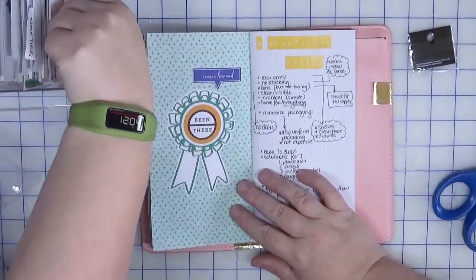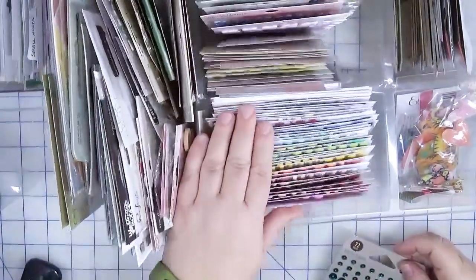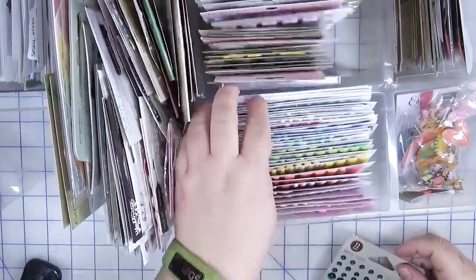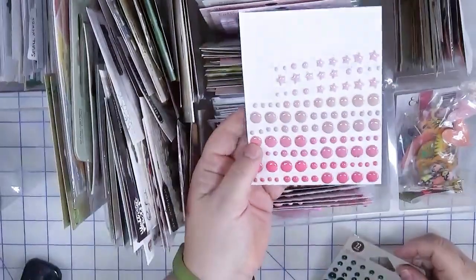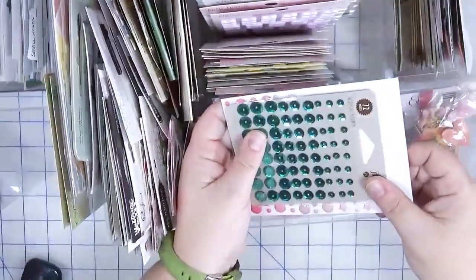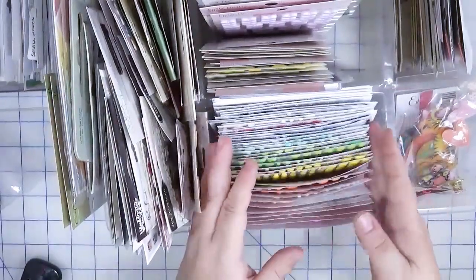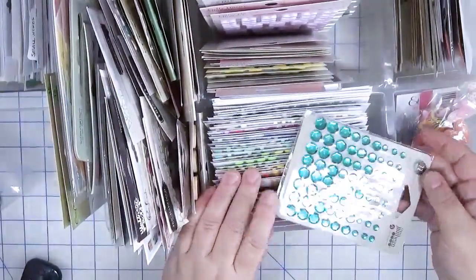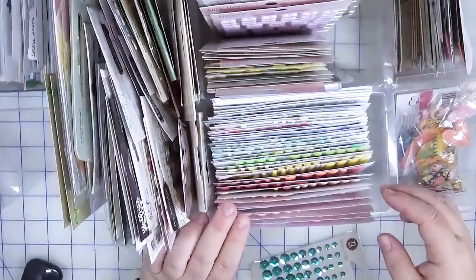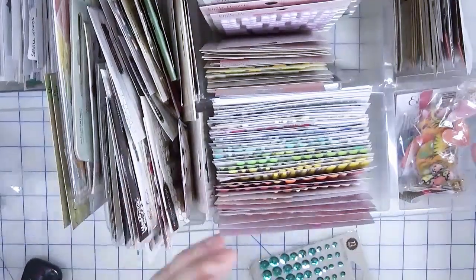So let me show you another thing that I've done that exhibits this. So many of you have seen my enamel dot organization. I basically take all the enamel dots, I trim them down and attach them to a card like so. And the reason why I do that is because they come in all different sizes and packages, which makes it very difficult to find and flip through things easily. Enamel dots also usually come with 4 or 5 different colors on them. So if I wanted a particular shade of pink, where do I find it? I may have it filed under pink, maybe under blue, maybe under black, depending on what the enamel dots are.